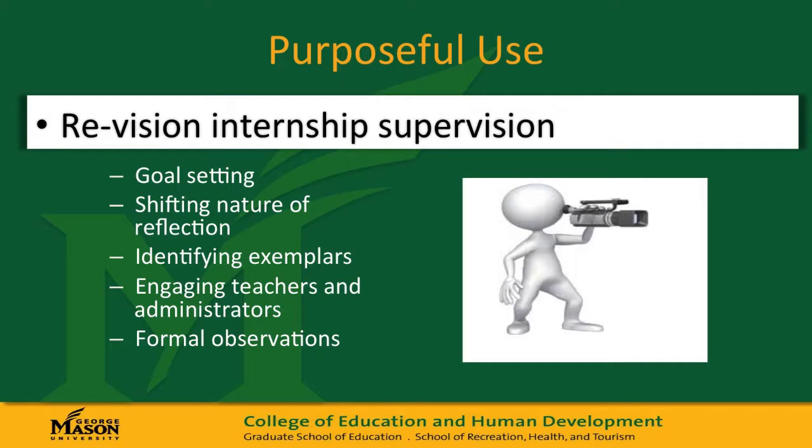So we might have a group that's working on their teacher language. So we'll ask them to capture these 2 and 3 minute video clips, and then we're coding specifically for that skill. And we'll use our group settings, our groups of mentor teachers or our groups of students to help them focus on that particular topic.